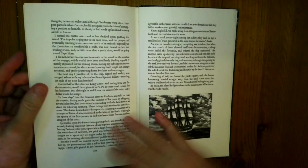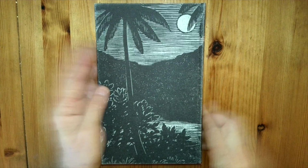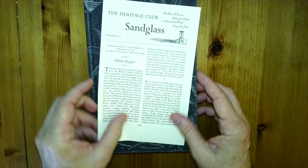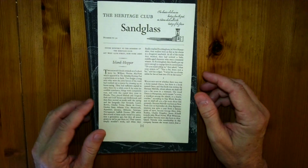And hopefully you enjoyed this tour through it and recognize how nice these books can look. That's Omoo, published by Heritage Press in 1967. The classics which are our heritage from the past, in editions which will be the heritage of the future.